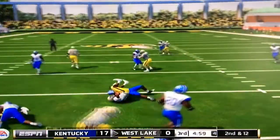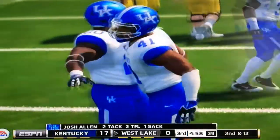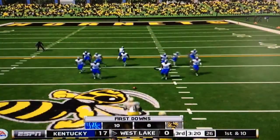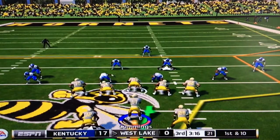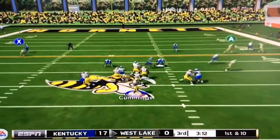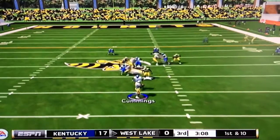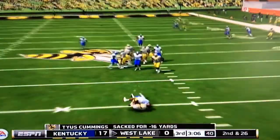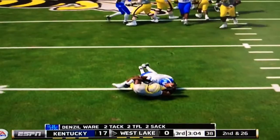Cummings on first down, gets wrapped up, losing 2 yards on the read option. It is Josh Allen with the play. Westlake's offense needs to play better, more like the way they played last week if they want to win this game. Bostic, Cummings, and Weatherspoon in the backfield. They can't offer Malik Bostic. Tyus Cummings, scrambling, has time. He's going to be sacked. He was trying to throw it at the last second, but it's going to be Denzel Ware.